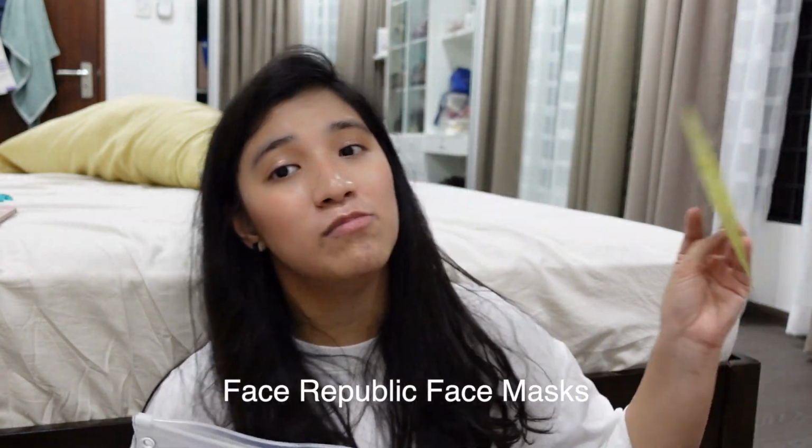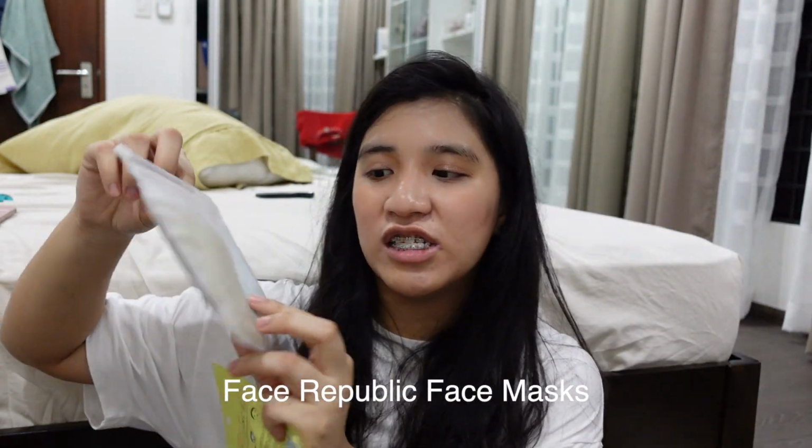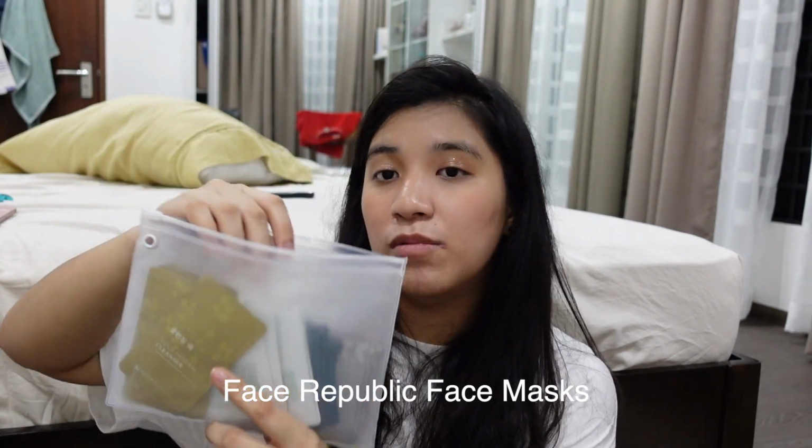And the last one in our list is this one, Face Republic Face Mask. I actually got this sampler from Face Republic but I haven't tried anything else here. Basta mask lang yung ginagamit ko the past months. And I'm really so happy guys kasi sa face mask, medyo mapili ako. Meron lang talaga akong mga brands na gustong-gusto kasi meron akong mga na-try na face mask brands na I really don't like because when I wear it, halimbawa ngayong gabi, pagkagising ko tomorrow, grabe, meron ng lilitaw na pimple.